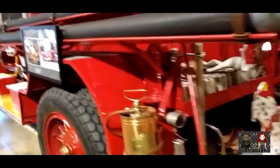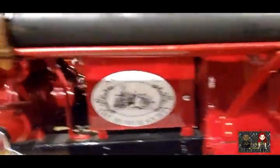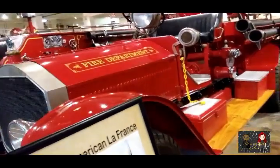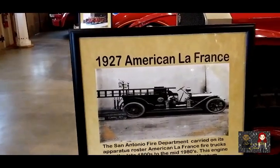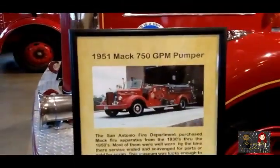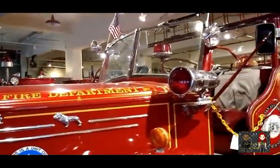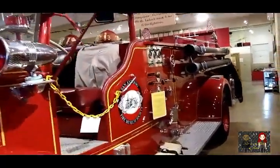Look at this right here. This is gorgeous. This is from 1927. Then we have a 1951 Max 750. This is a pumper, which is right here. Look at this. This is beautiful, isn't it?